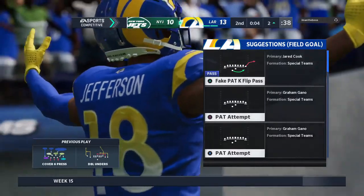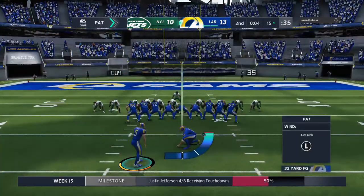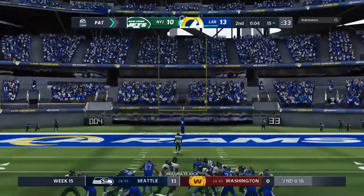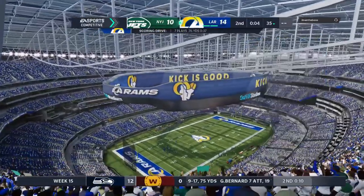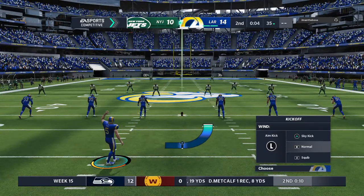Justin Jefferson in the final seconds of the first half. And the Rams are once again going to retake the lead. CD, for them, this has just been an offensive explosion here in the second quarter. Yeah, held scoreless in the first quarter. Now they find the end zone again here in the second.